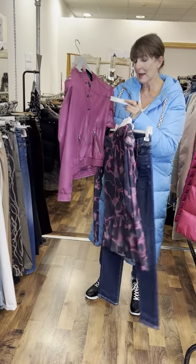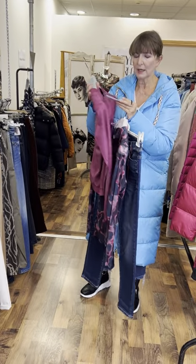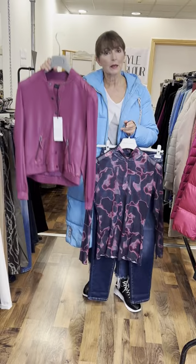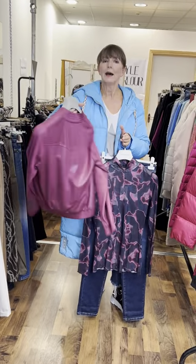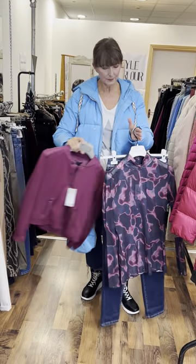Will fit a 10, a small 12, and this one here is $99.95. Because it's vegan leather, it's washable. So it's a very versatile piece and looks a bit like a biker jacket.